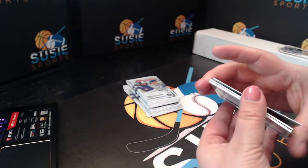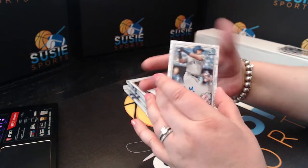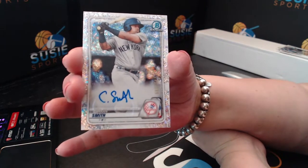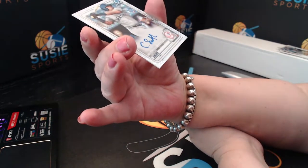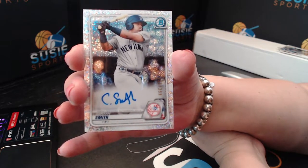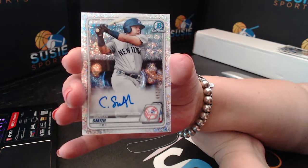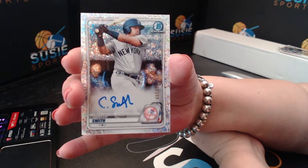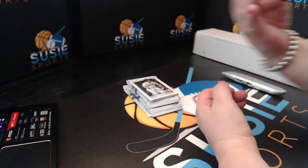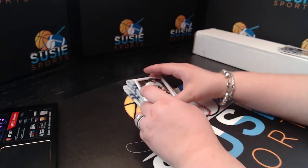And we are looking at, he's down right there, the Yankees. Wow, Kanan Smith coming out here on a sparkle. That is stunning. 231 out of 299. Gorgeous. There you go, FAL. That is a stunning card. Congrats on that. Beautiful. Yeah, really a nice one. Way to go. Beautiful.